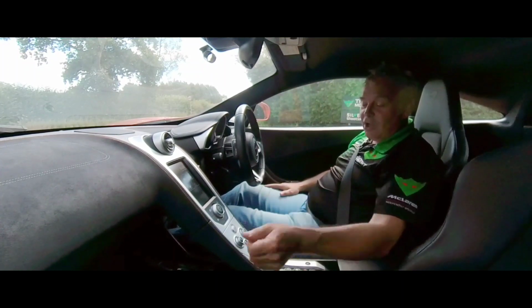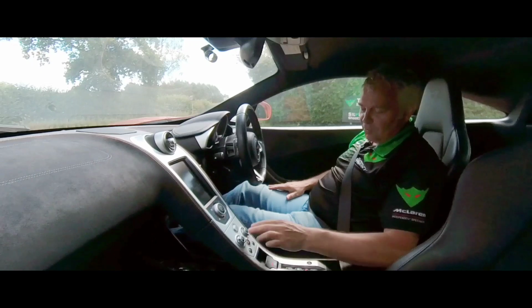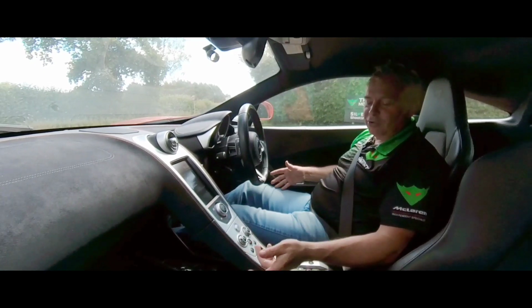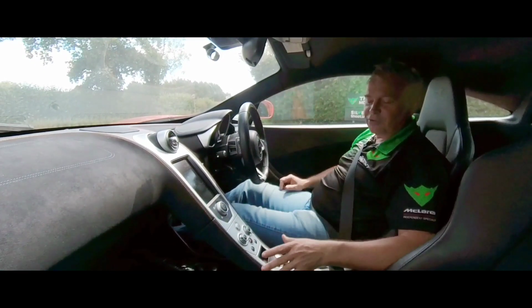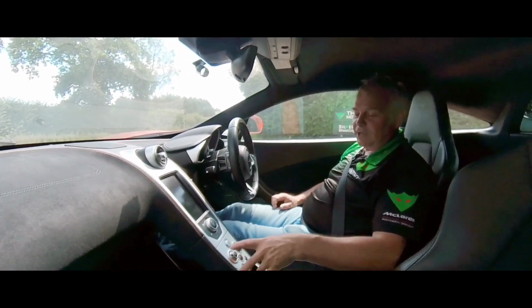Now, I'm outside our workshop now. I'm going to put the car in softest mode. So I'm in a 12C right now, so it's normal mode. It doesn't matter about the power setting I'm going to do it on, and it doesn't matter whether it's manual or not. I tend to always drive the cars in manual anyway, so I'll put it in manual from here, and the air up.